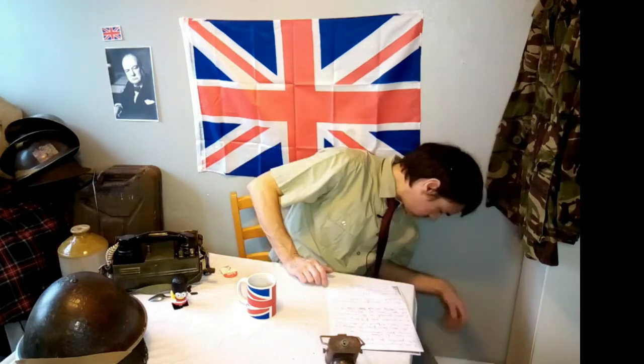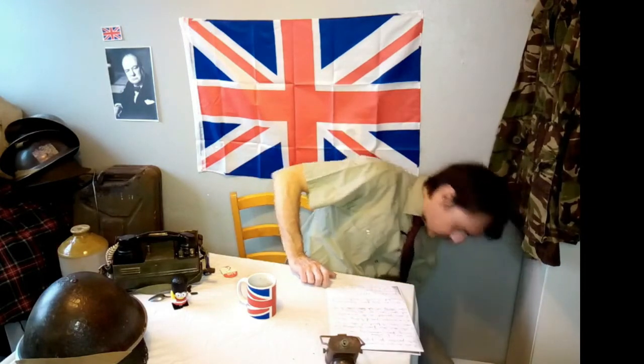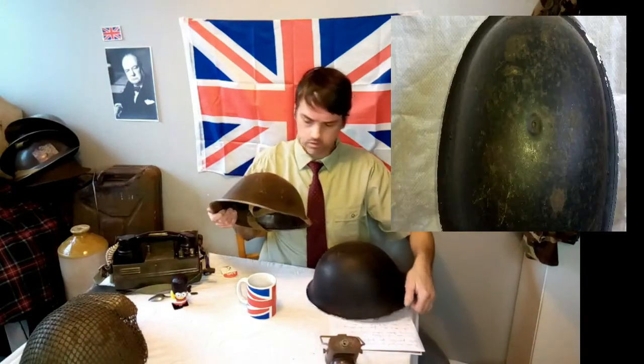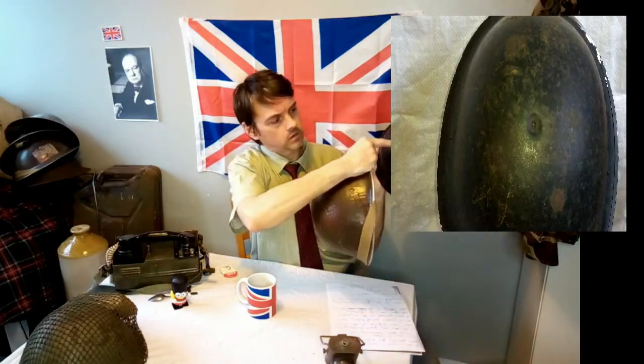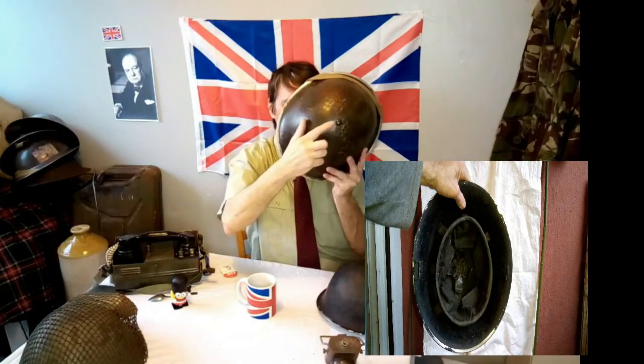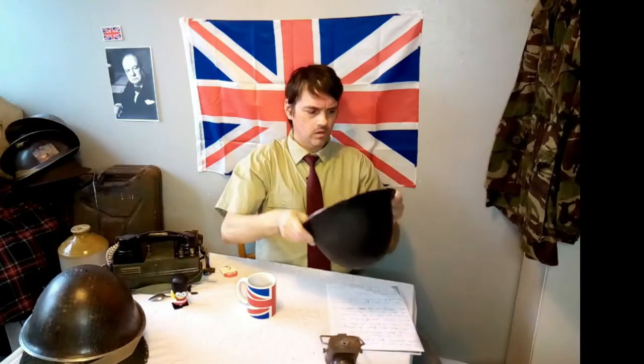From 1945 to the 1980s, Britain developed the Mark IV helmet. Yes, I have one. You see, it's practically the same. If you see this and the liner, look at this. American system, British system, that's cool. This is a Mark IV helmet.